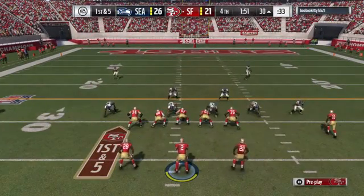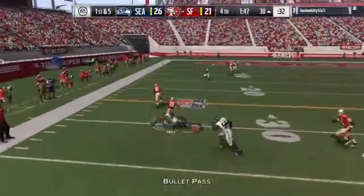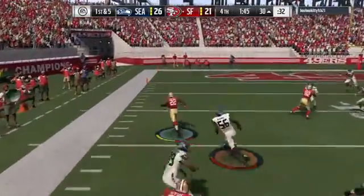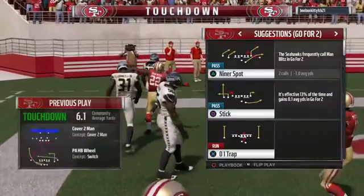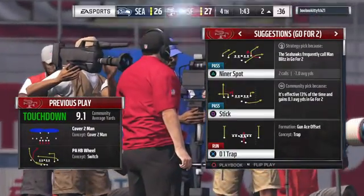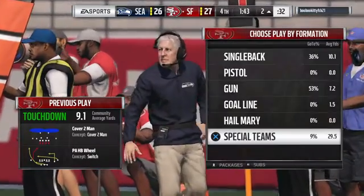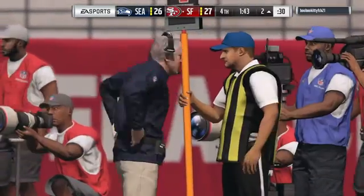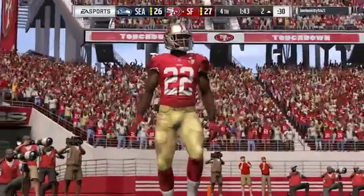One receiver left, two to the right. He's back to throw. Out to the flat. That's complete to his running back, and he's going to take it in. Touchdown, San Francisco. Mike Davis with his second touchdown of the afternoon. And the 49ers have moved out in front here in the fourth quarter.